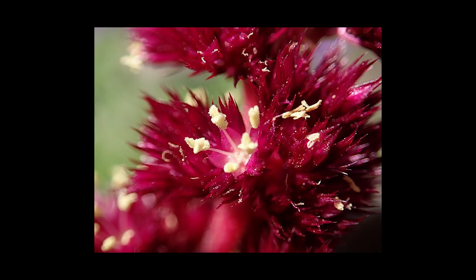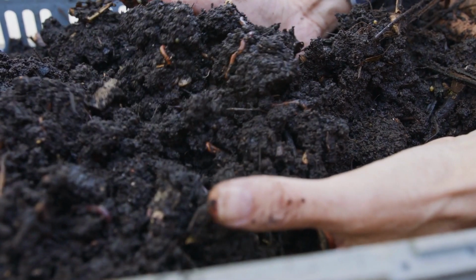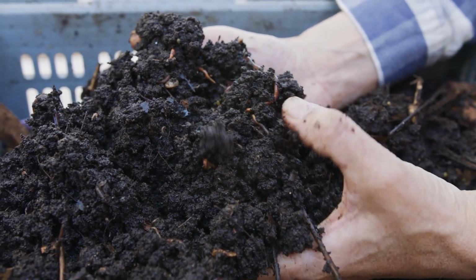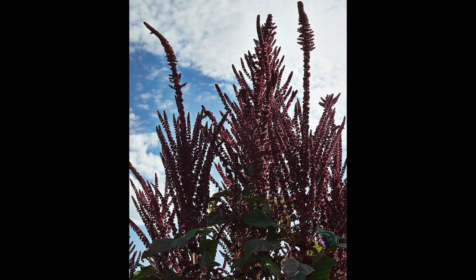Amaranth is a plant that I would also consider a plant for our future because, as we spoke about earlier, soil health is really important in terms of our getting enough nourishment out of our food, especially the plants. Amaranth is one of those plants that can put down roots almost anywhere she's planted.